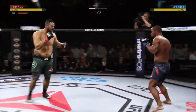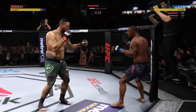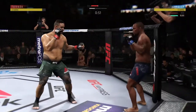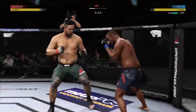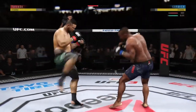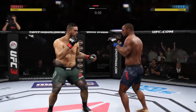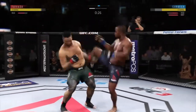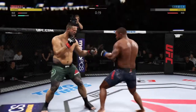Trademark inside leg kick there by Cormier. Kick lands. Well, why fix what's not broken? Why not go right back to that overhand here again? Tuivasa gets caught by the inside leg kick. 30 seconds now to go in round one. Big left punch. Oh, good combination.